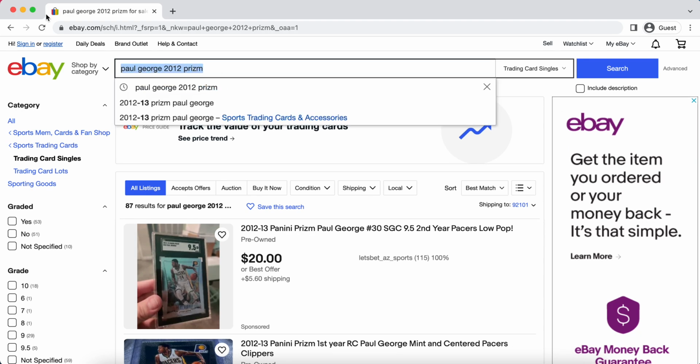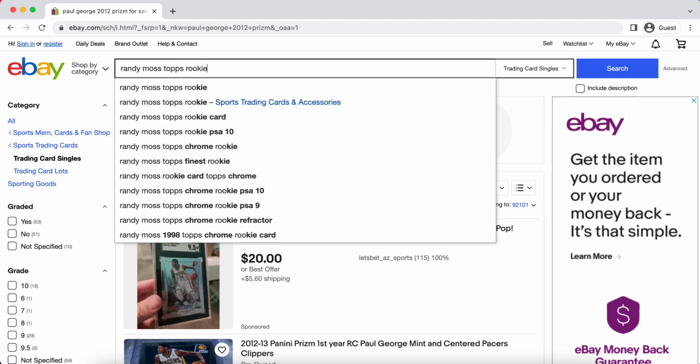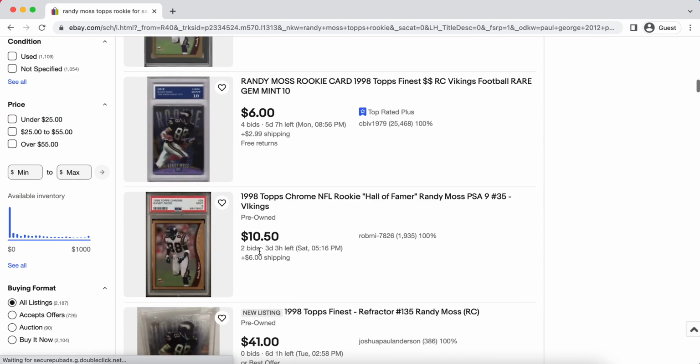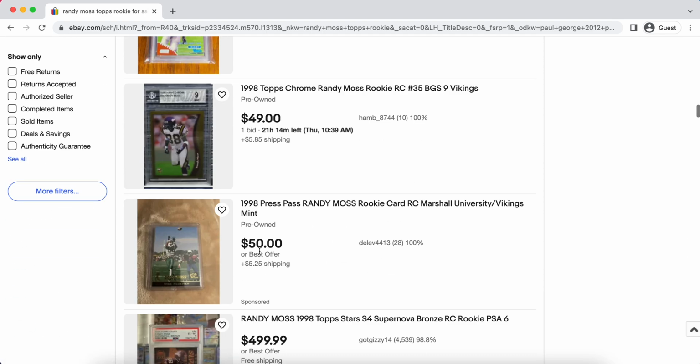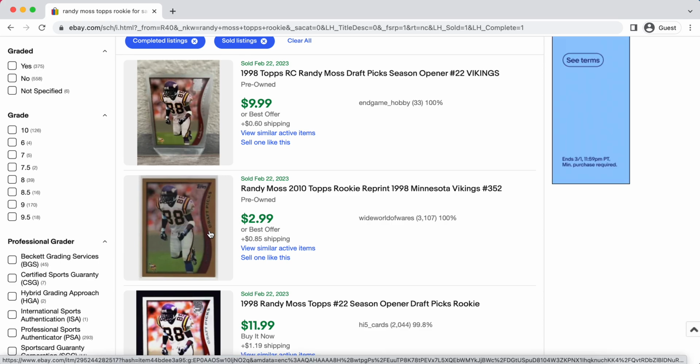But without further ado, we're going to switch sports real quick. We are going to go towards Randy Moss. Now, one personal thing I believe going on in the market is that the vintage football market has some of the most room to grow.